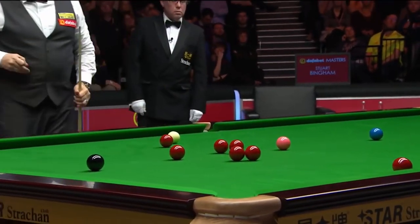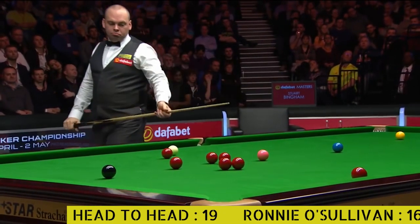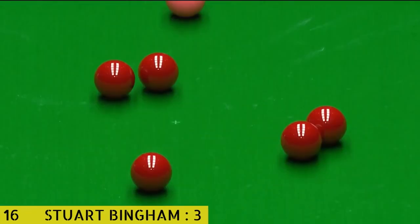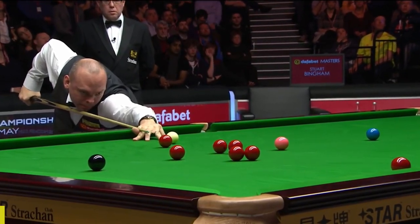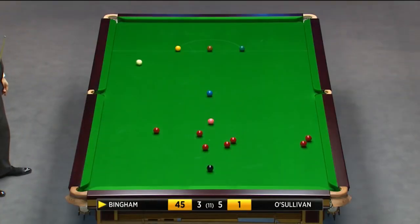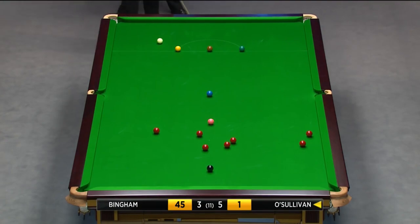Well, he's looking at the possibility of an ambitious plant here. The only thing he knows is that the cue ball will be going back to the balk end. But percentage-wise, getting this with a gap between the two, very low. 45, Stuart Bingham. But as I say, he knew the cue ball was going back to the balk end, but what an opportunity he's let slip there.